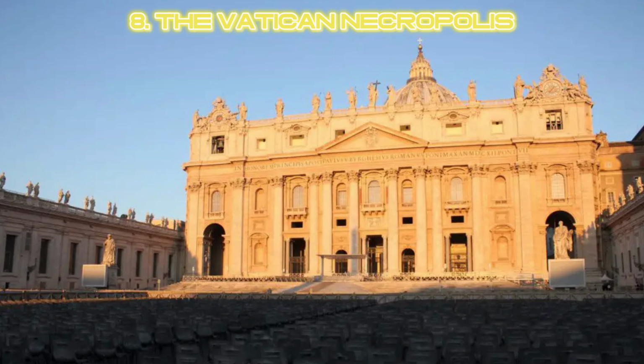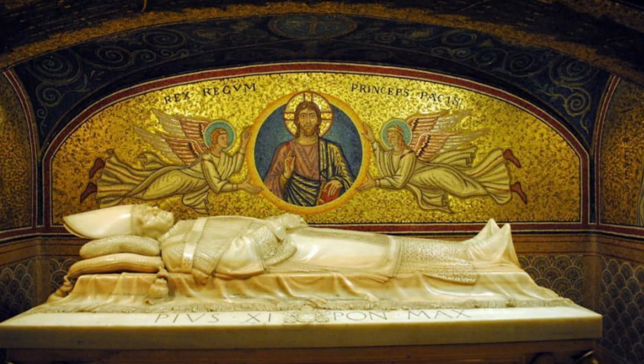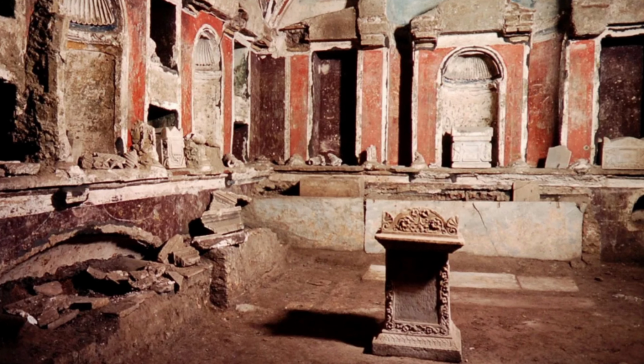8. The Vatican Necropolis. Hidden beneath St. Peter's Basilica lies the Vatican Necropolis, an ancient burial ground believed to contain the tomb of St. Peter himself. This subterranean site provides a glimpse into early Christian history, featuring mausoleums, inscriptions, and preserved artifacts from the 1st century. Visiting the necropolis requires a special guided tour, but it offers one of the most unique and historically significant experiences in Vatican City.